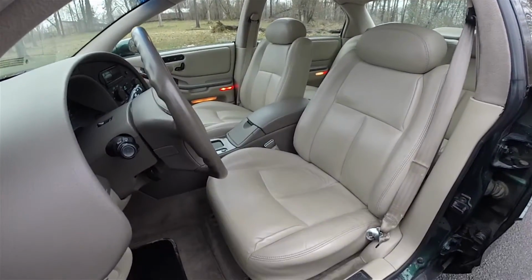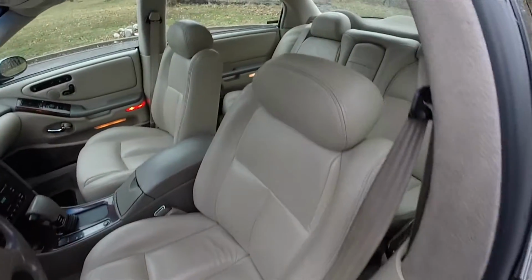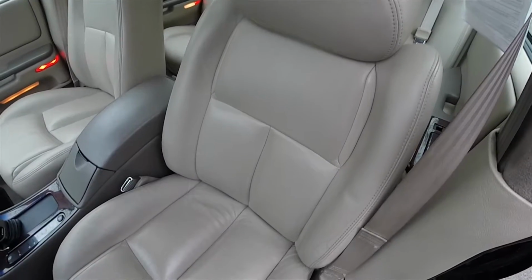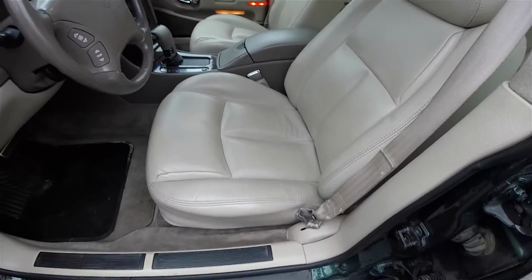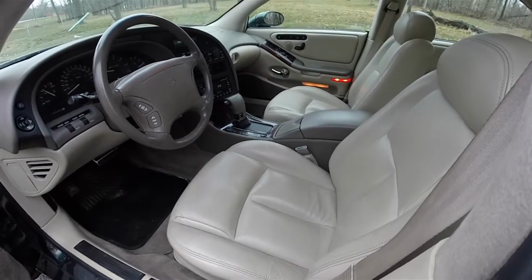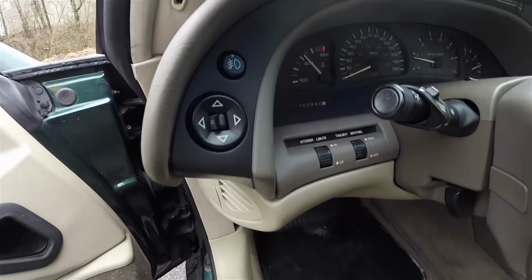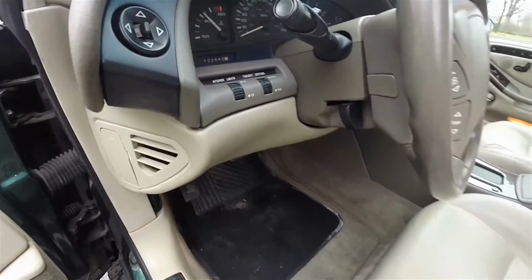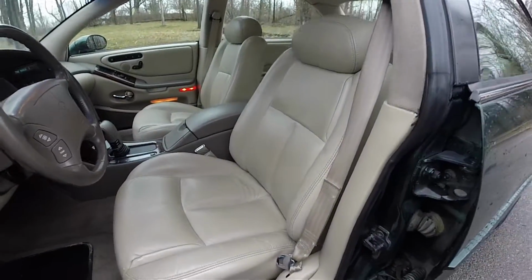The seats in the Aurora are orthopedically designed, very nice and supportive, with adjustable head restraints that adjust up and down and for tilt. Attention to detail with the stitching is very nice. On the dash panel, you do have your power mirror controls, fog lamp controls, interior light and automatic light controls, as well as a leather-wrapped tilt steering wheel.